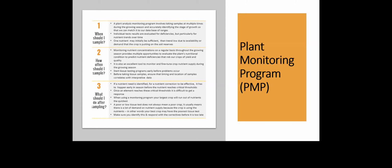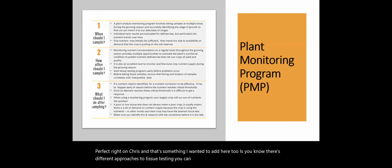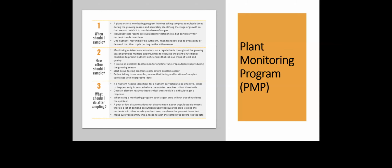Perfect. Right on, Chris. And that's something I wanted to add here too, is there's different approaches to tissue testing. I mean, you can go out when you see a problem and just do a high testing area or a high vegetative area and the problem area to better understand what's going on. Or you can go through an approach and be a little more proactive, like with the plant monitoring program, like Chris just explained, where you identify those production areas in the field, you start sampling early, and you take that measured approach throughout the season and you try to learn and understand what's happening and when, and correct the problem before you actually see it. So both work, just depends on the need and what you're trying to get out of it.